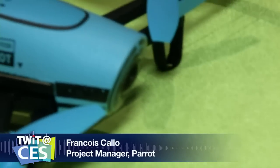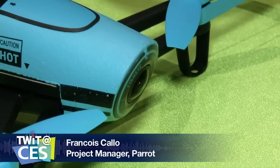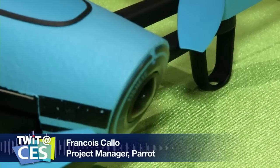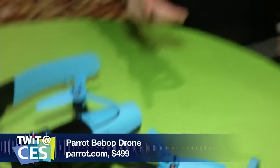All right, we got to do specs. So we know that it does 11 minutes of flight time. We know that you can get the Sky controller to increase the range. We know that it does 1080p, 30 frames a second. What about price? So the price for the Bebop only, it's $499. And for the bundle with the Sky controller, it's $899. And is this available now? Yes, since December in the US. There you have it, folks. If you want to get up in the air, maybe you need a little Bebop.